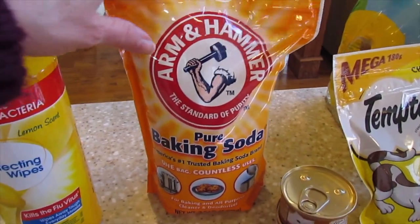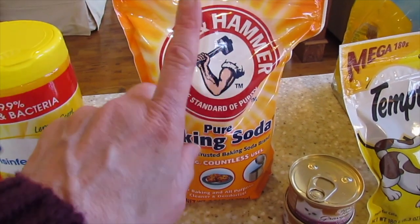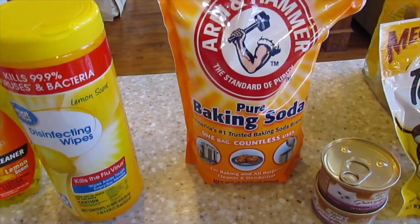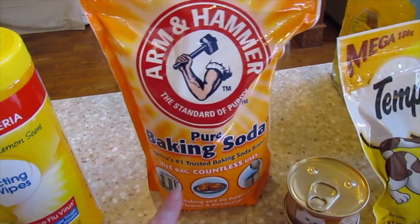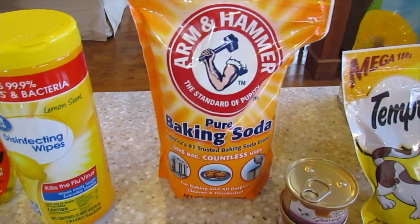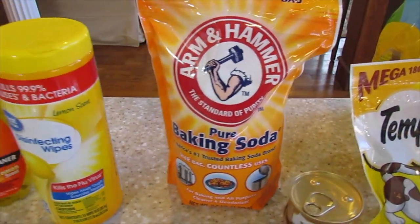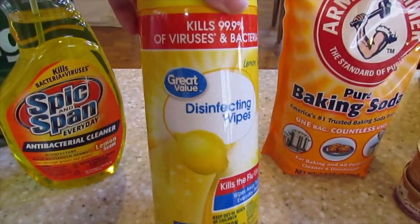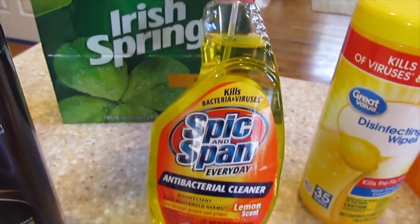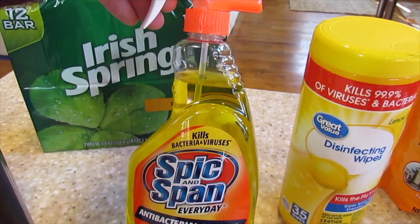I'm going to use this to clean some things with. I'm just going to use baking soda. And in my last grocery haul, I picked up the vinegar. So I'm going to mix the baking soda and vinegar together to make me a good cleaning solution. I'm going to do some cleaning in my refrigerator. I got some Great Value disinfectant wipes. Got some Spick and Span. This stuff was only 97 cents, guys. That is a great price.